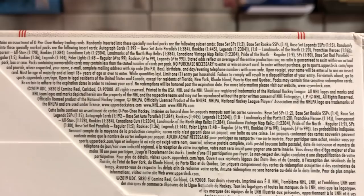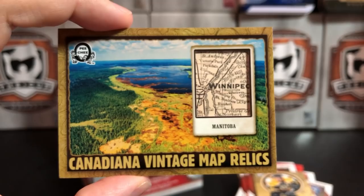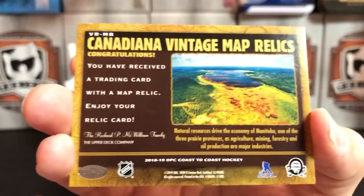Let's see real quick if I can see. Wow, Canadian Vintage Map Relics. 1 in 2,304 packs. Holy crap. That is an amazing hit. That is better than I thought. 2,304 packs to get one of these. That's crazy. That's super cool. Now I like it even better. Wish I knew more about this vintage map relic, but don't.